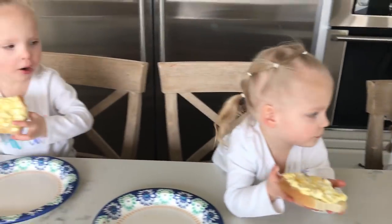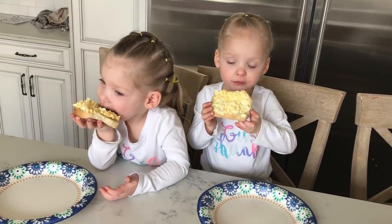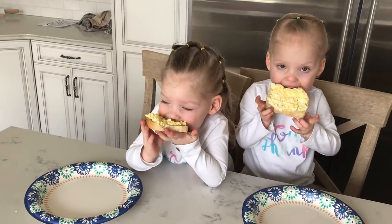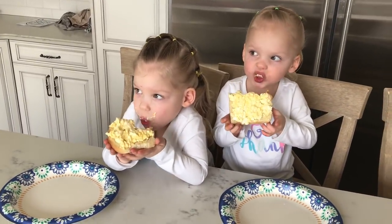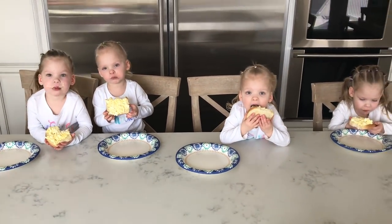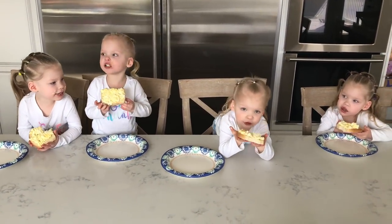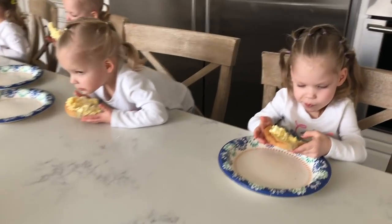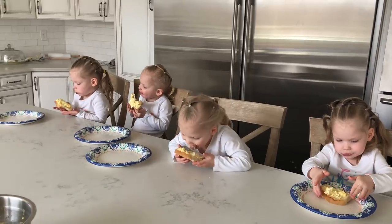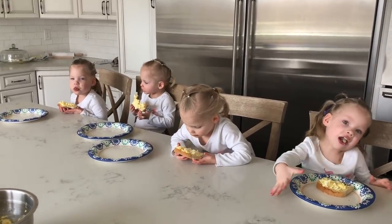Evie's licking hers off the top. Andy's eating hers like a big girl. Scarlett's taking big, huge bites. And it's getting everywhere. Yummy Easter. Everybody say, Happy Easter. Happy Easter. The girls are eating egg salad for their Easter eggs. Is it yummy? Yeah. You love it?